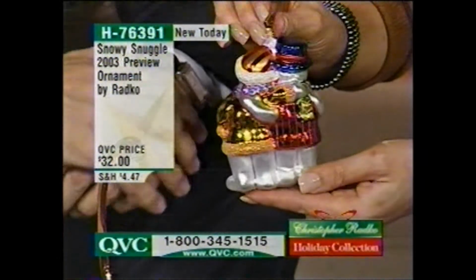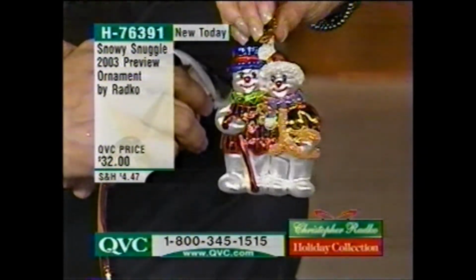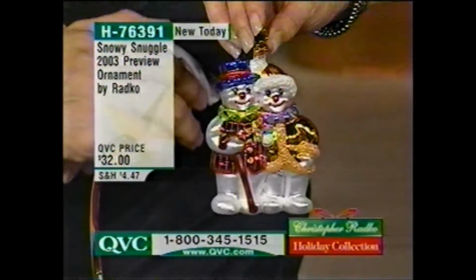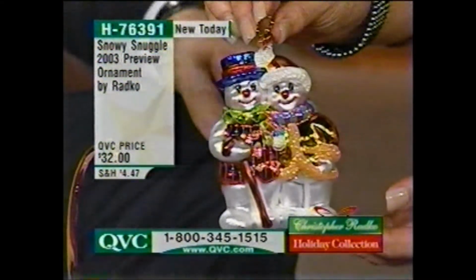Her arm is up around her shoulder. Yeah, they kind of snuggle. Aren't they cute? So this is really like two snow people ornaments together in one. I mean, there's a lot of work in it, and it's so sparkly. And again, as nice as it looks on TV, when you get it at home, it's much better. It's amazing at home.